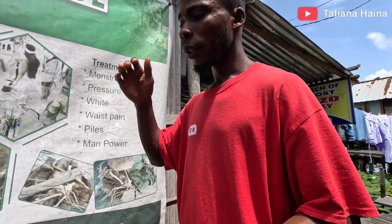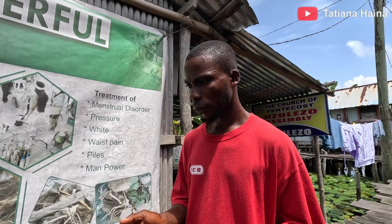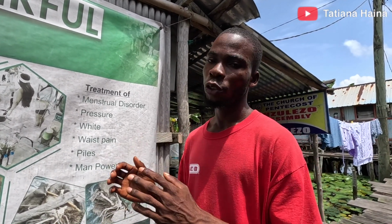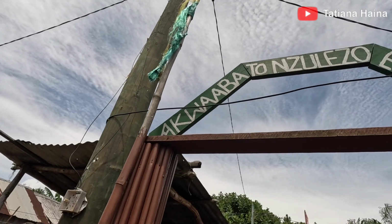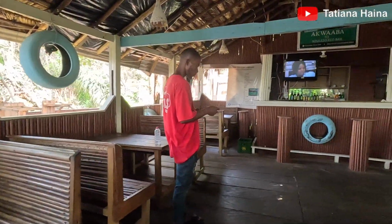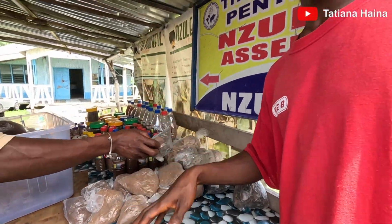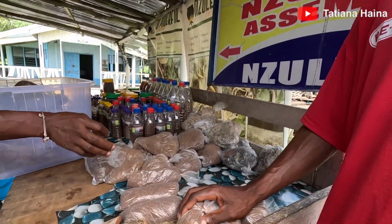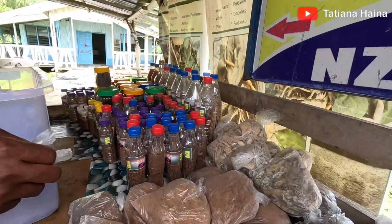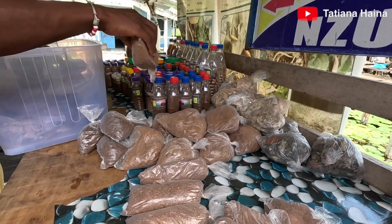In terms of maintenance, it is the same method. But can you take any type of tree? We have special trees for the foundation: Odum, Sempele, Wawa, and also Mahogany. Do you believe in the local herbs? Each herb has a type of disease it deals with. Because there is no health center, they do their own traditional medicine, which is also very effective.